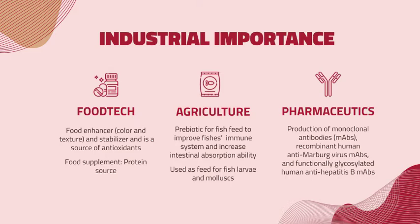Gallas and others also reported recently that Phaeodactylum tricornutum has been recently used for biotechnological applications such as the production of biopharmaceuticals, including monoclonal antibodies. Moreover, engineered Phaeodactylum tricornutum is able to produce recombinant human anti-Marburg virus mAbs and functionally glycosylated human anti-hepatitis B mAbs.